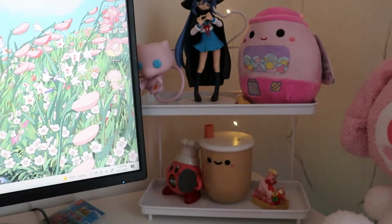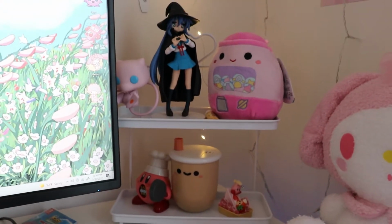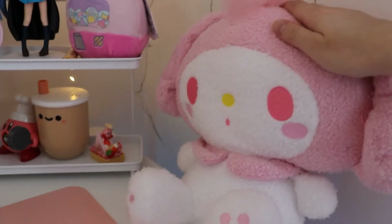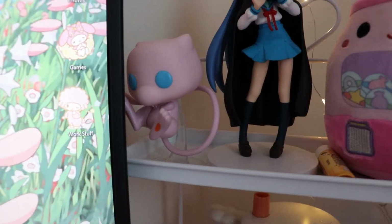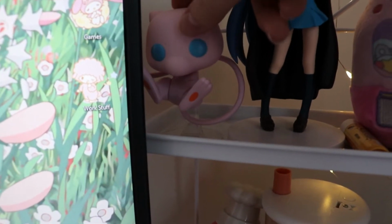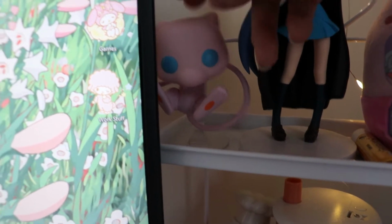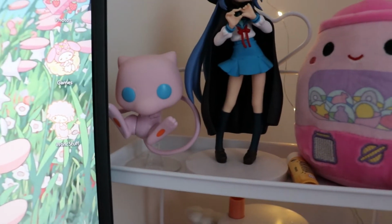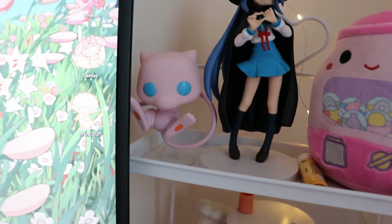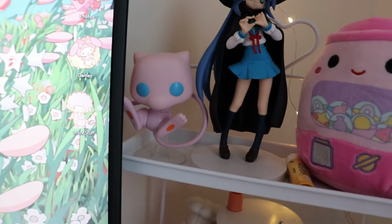He's super cute. As for other little desk ornaments, I have a few Pop Funkos, a few little Squishmallows, and of course my My Melody plushie that I got at a convention earlier this year. So up first, I have a Mew Pop Funko that I got from a GameStop. I love this Pop Funko so much just because I feel like a lot of the non-human Pop Funkos end up being really nice in design, and this Mew especially is just so cute that I had to get it.